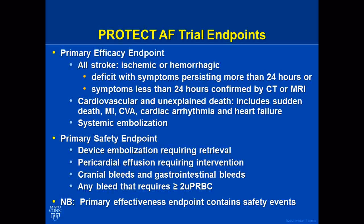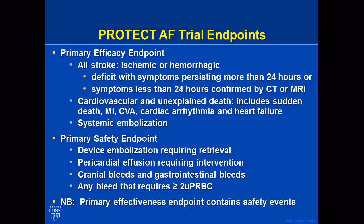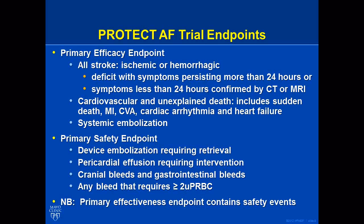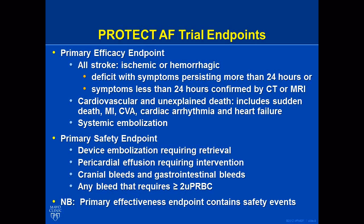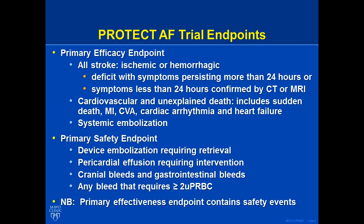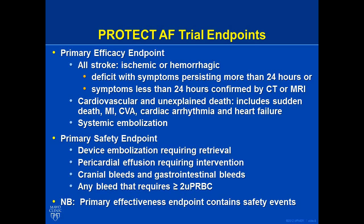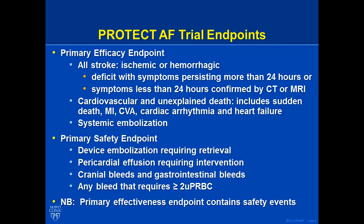The next piece of information to at least mention is the fact that, as you will remember, there was a primary efficacy endpoint and there was a primary safety endpoint. One of the issues was that the primary efficacy endpoint included safety events. So if there was a reduction in stroke as part of primary efficacy, but you then had a stroke, it was counted potentially double. Suppose it was during the procedure. It was counted as a failure of the strategy as well as a failure of the device, despite the fact it might have been an air embolism. And so that is an incredibly important thing as the regulatory agencies look at these different devices that will be coming along.